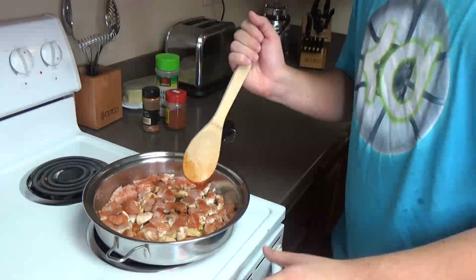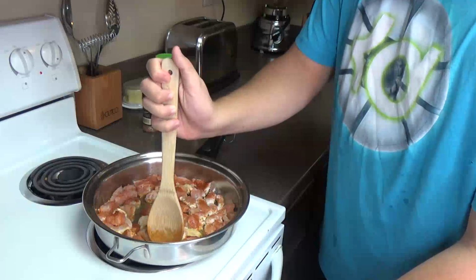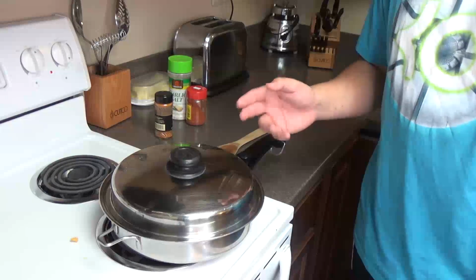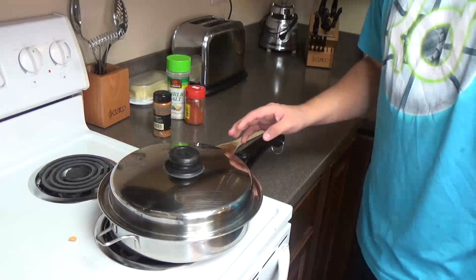Also, while this is cooking, if I see any big pieces, I kind of just cut it up while it's in this pan. Like I said earlier, that way it just cooks easier. And honestly, it's more like bite-sized pieces, so it kind of works out. I decided to throw on the lid just so it cooks a little bit more evenly. We're gonna let this sit for a little bit. We're gonna check up on it.